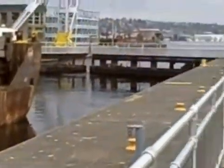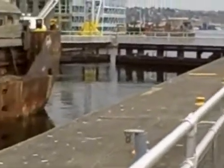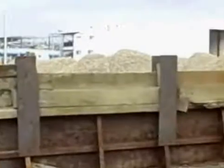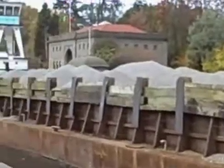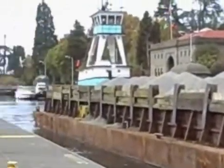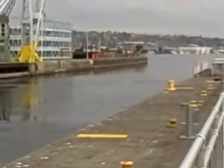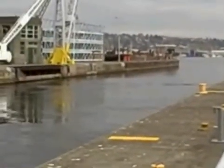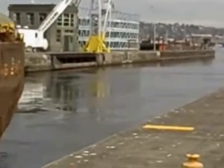The water level has been equalized between the lake and the lock so that the barge can now move forward. As you can see now, as compared to where I stand, the barge is actually up a considerable level. And it's getting set to move forward. There, now the lock gates are completely open, so the alarm's turned off.